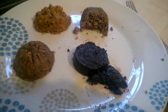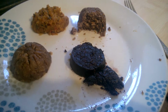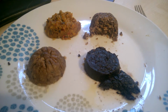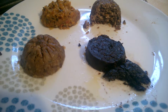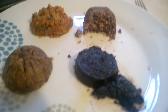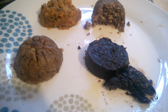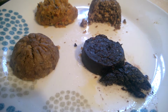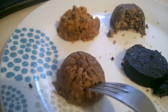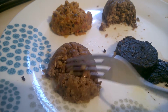You can smell the chocolate, but you can taste the chili. I like that. Again, that is the best sort of mass supermarket black pudding I've had. Because obviously down here we live in the south, and so everything's English style. And it's not quite the same, and the black puddings I've seen in supermarkets just don't quite taste right. I like that. And then finally, this is the wild boar.